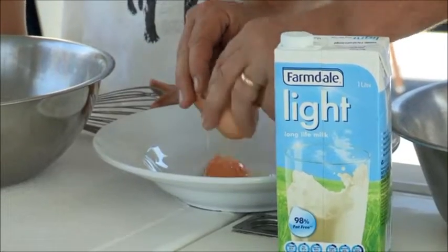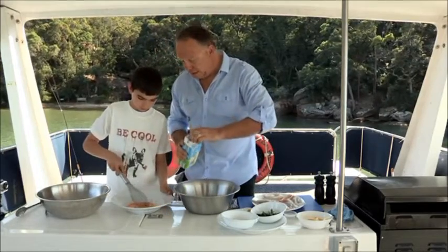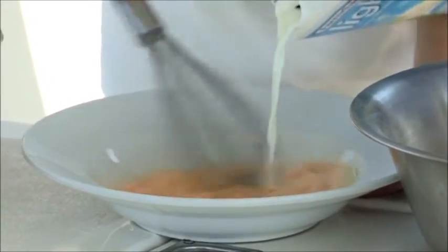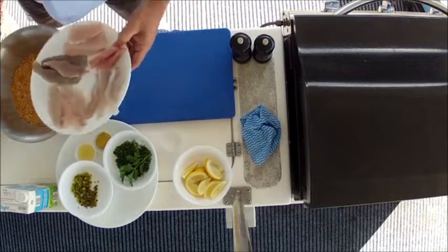Simply whisk 2 eggs and a little bit of milk. There you go, mate. Start whisking that up while I add the milk to it. A bit faster. That's the way. Bit of elbow grease going in there. Okay, a little bit of milk's going in. This is dead simple. Anyone can do this at home. The egg wash is ready. Now we can coat our fish.